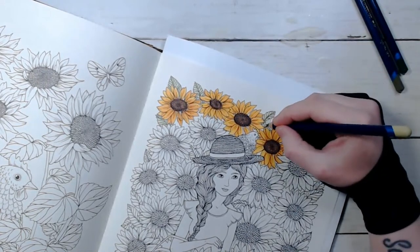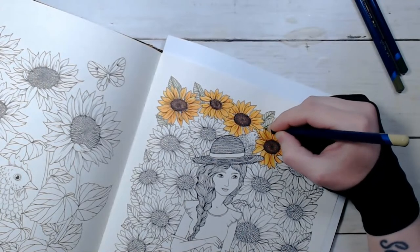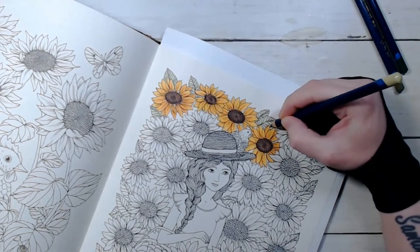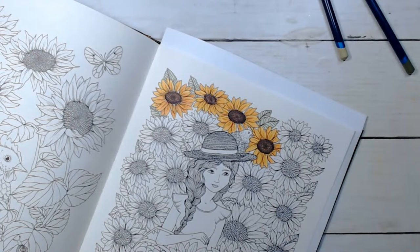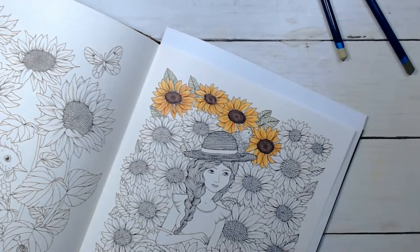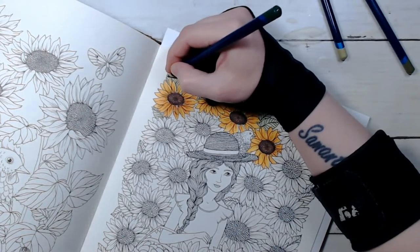Let's see. Let's get these here. That would be my guess. Here, all right. I don't know why I picked three colors for these tiny leaves, but oh well. Right? The word police. Oh, wow. Okay. Beach green. Just a nice darker green, I think.